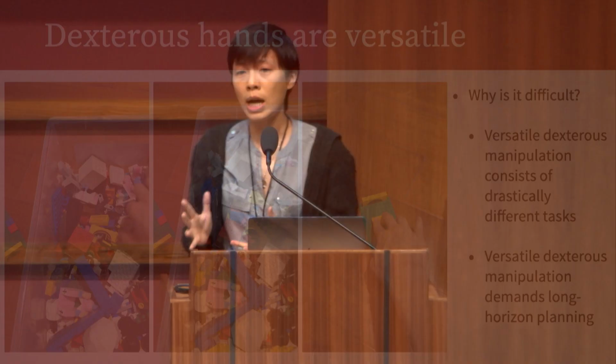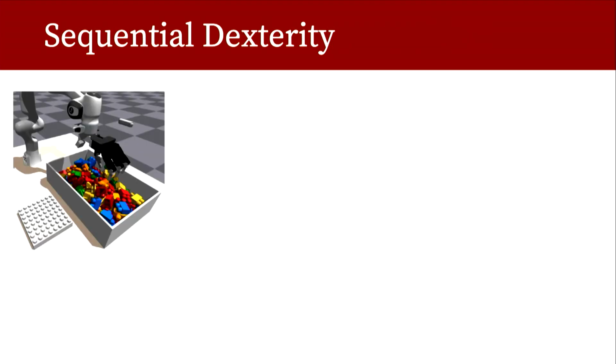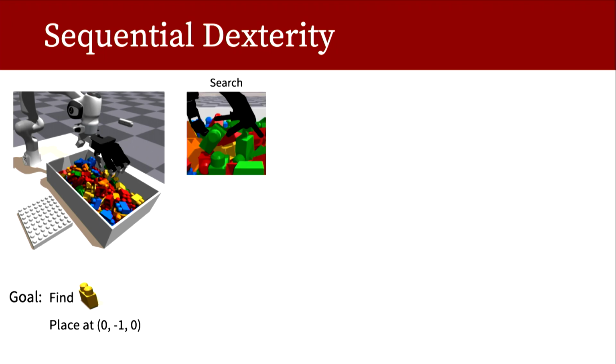But this is a really challenging problem for robots because all those subtasks are small, but they're very diverse. And if you put all those subtasks together, this by default becomes a long horizon planning problem, which is difficult. So my students, Renpei and Chen, want to teach a robot how to play Legos. Our goal is to find a specific piece, let's say a yellow piece 1x2, from this pile in a Lego box, and then we want to put it in a specific location.